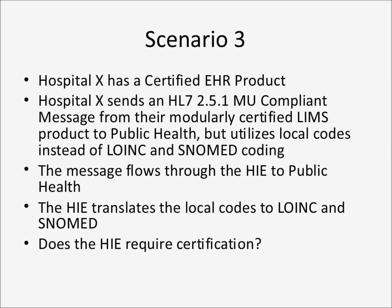We've got a couple more of these. In this one, the hospital sends an HL7 2.5.1 MU compliant message from their modularly certified LIMS product. So it's a MU compliant message coming out of certified technology, but they're using local codes instead of LOINC and SNOMED codes for the laboratory test names and laboratory results. The message again is flowing through the HIE, and in this case, the only thing the HIE is doing is taking those local codes and changing them to LOINC and SNOMED before it passes the 2.5.1 MU compliant message on to public health. So raise your hand here if you think the HIE would require certification.